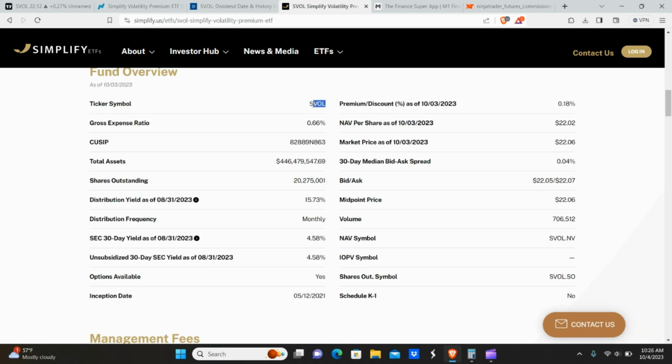The ticker symbol is SVOL. The expense ratio is 0.66, which, considering they're paying a pretty high yield, is honestly not that bad. Some other important things, they have about 450 million in market cap. As you guys can see, if you compare this to Tesla's 650 million, Tesla is much more popular right now. 20 million shares outstanding. The current yield is about 16%, which is pretty good for a monthly payer. It does pay monthly. You got your SEC yield.